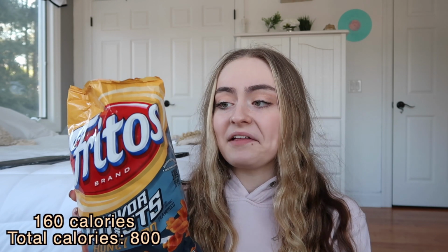Now I'm having these little chips. They look like this. They are 160 calories for 23 pieces. So I'm probably just gonna have about like 23 of these. If I have more, then I will add it to the amount of calories I have. And yeah, this is like a morning snack. I don't know, this is the only thing I could find, so this is what I'm gonna have.